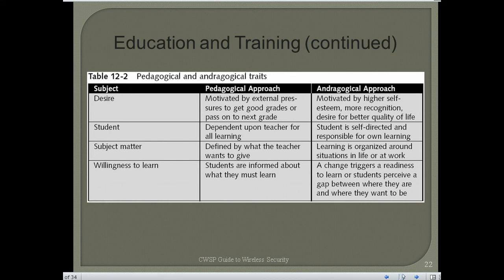This is a table about each of these things, and the desires, the pedagogical and the andragogical. Desire is motivated by external pressures. Younger people want the grade. Adult learners want recognition and a desire for better quality of life. The younger students are dependent upon the teacher for all learning, and the adult learner is usually going to be self-directed, responsible for their own learning.